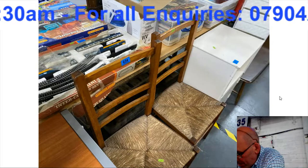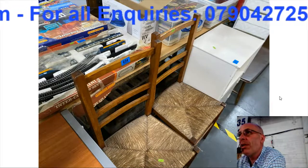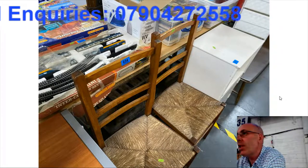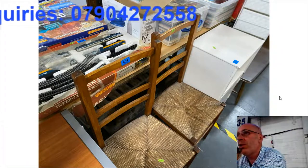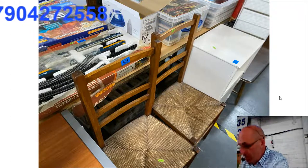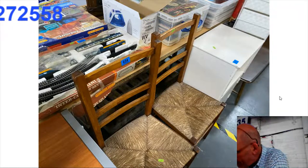And lot number 654. Two chairs, start me a couple of quid, £2 for the chairs, £2 anywhere for these two nice chairs. Anybody interested in these for a couple of quid? Two on bid, three anywhere, £3 anywhere. Selling away then at £2, £2 to number 2108.